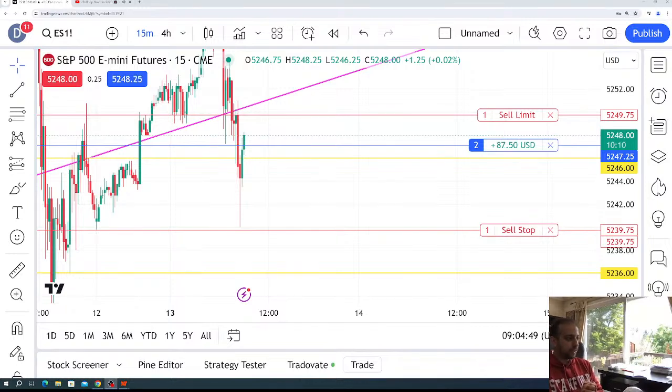Waiting for the take profit so we can just get out, call it a day. We'll not fully get out. We're just gonna trail up the stop to break even. You do this on every single trade, every single time.